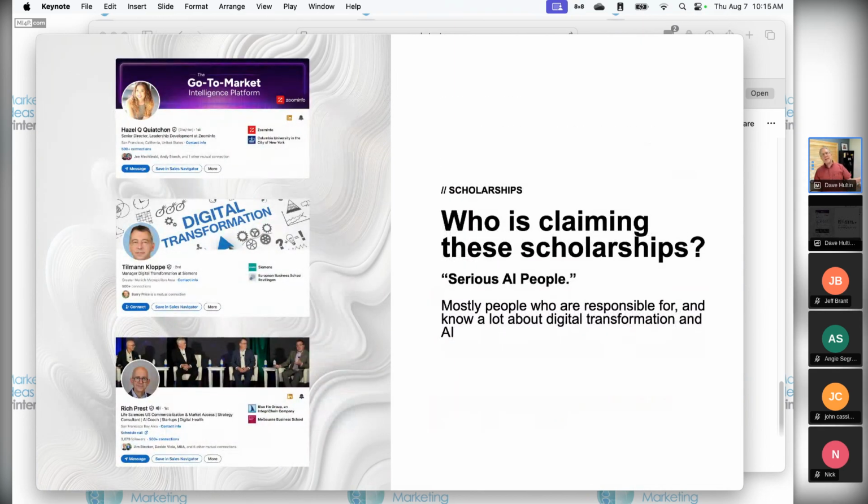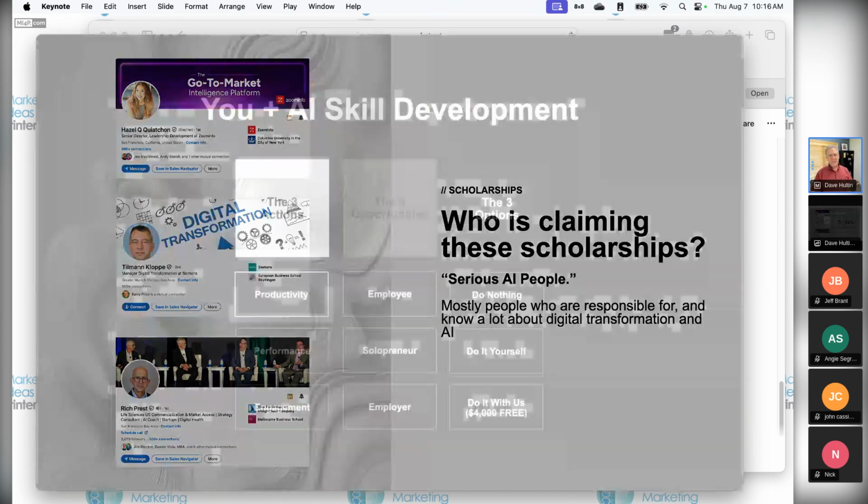Let's move on. Who is claiming these scholarships? We are talking about serious AI people. Who's a serious AI person? People that either are or want to become AI workflow masters. If you don't feel like a serious AI person yet, it's time to change that. It is within your reach, and you will be a serious AI person by the end of this workshop.